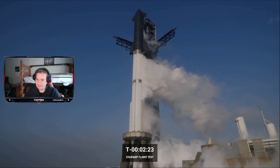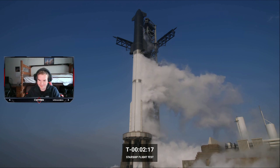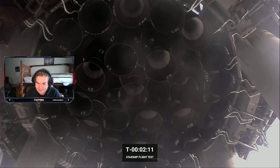But right now, next activity is coming up. The flight termination system arms at T-minus 2 minutes. Starship control checkouts at T-minus 2 minutes. And then after that, major activity will be the T-minus 40-second gate. Here's a view looking up at the 33 Raptor engines.